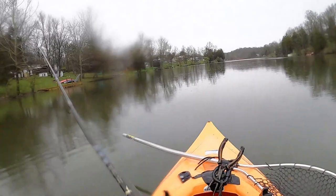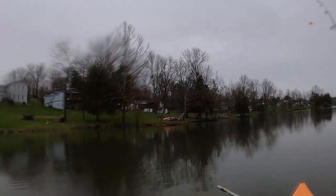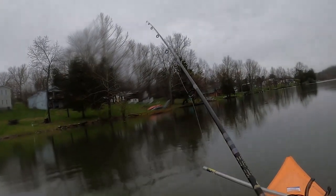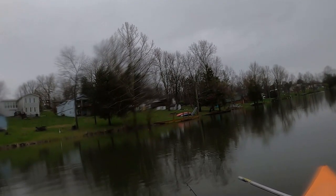It's a nasty, rainy day. I'm dry as a bone because I got my rain gear on, but it's April the 6th, and we're going to see if we can put something in the boat.